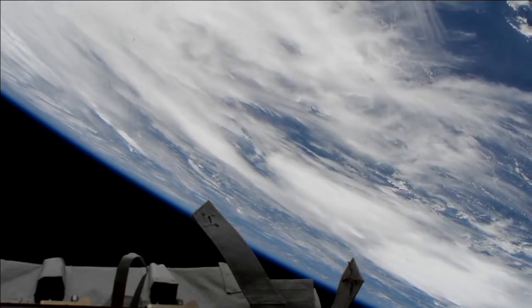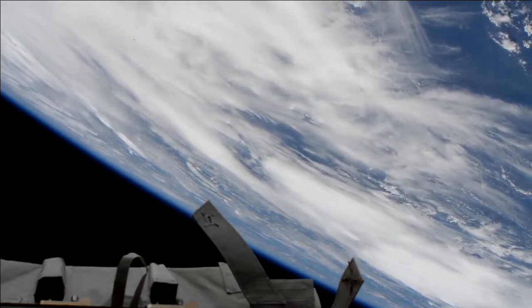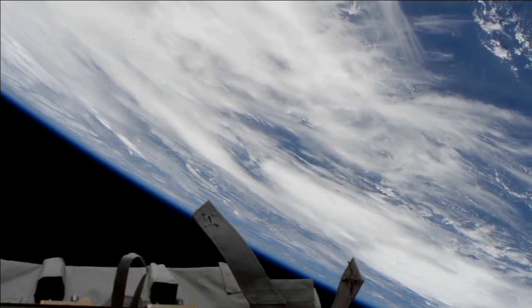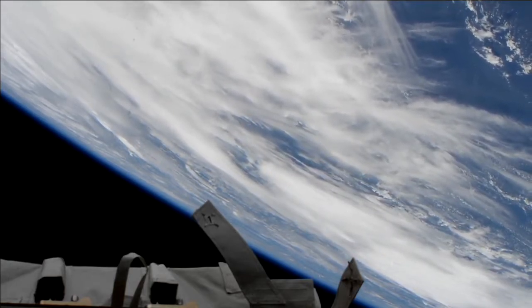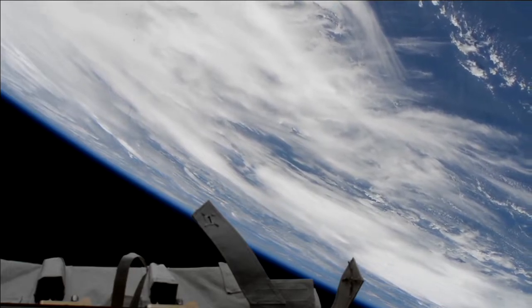And so we did get the confirmation that that go, no go poll has occurred. And so pretty soon they're going to be moving to the approach initiation burn. And this is going to be a burn that's actually going to bring the spacecraft inside of the approach ellipsoid.